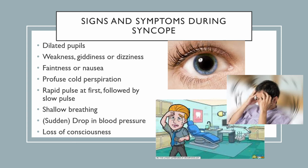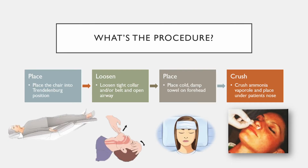The patient may have shallow breathing, they can't really breathe, they almost seem like they're freaking out. There is all of a sudden a drop in blood pressure, and they may even have a loss of consciousness. Sometimes they may have a dead appearance in the chair, where you're just talking to them and all of a sudden they almost seem to go to sleep or have this dead appearance. So what is the procedure?